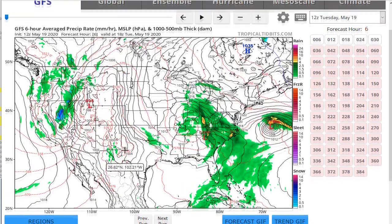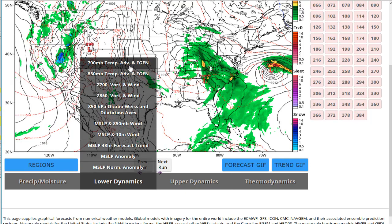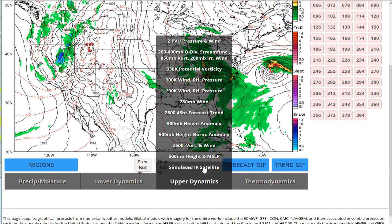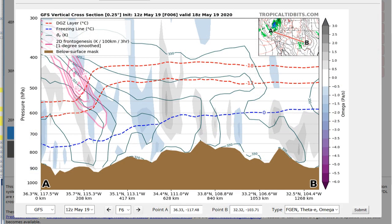By fantastic, well, you've got some really great options here on your model output. Options here, frontogenesis, a lot of dynamical diagnostic tools. And these are things you don't really see every day. And also, cross-sections. And you can see a couple different options there, including normal and in plane wind. That's more for technical viewers. But you can see that's some pretty awesome stuff.